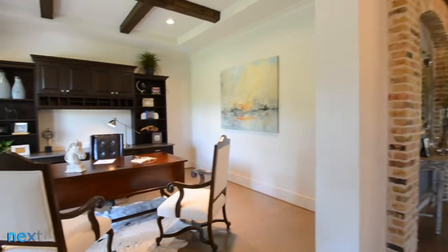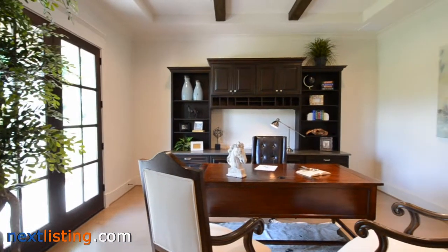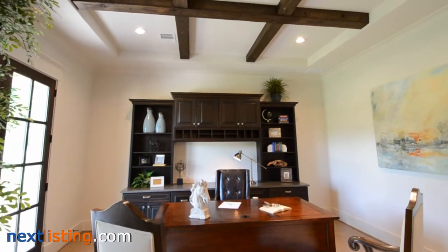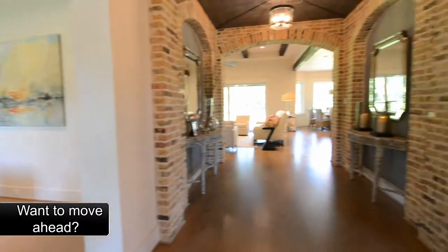This home has 4 bedrooms and 5 full and 1 half baths, located in the Fulbrook subdivision. Beautiful custom show home on 1.39 acres, with pecan trees and a quiet cul-de-sac street.